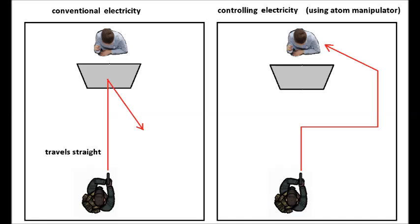I think Tesla was working on something like this right before he died. His ideas didn't work because he was using chaotic physics. He didn't factor artificial intelligence into his equations.